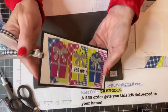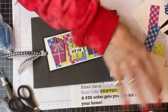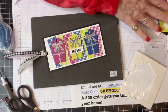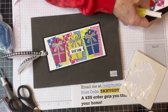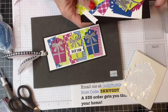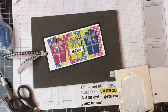Isn't that one fun? The bright colors. I don't know. What do you guys think of those colors? A little different, but it's fun. Definitely fun. So, okay. Last one. Who's ready to see the last one? See how quick they're going up? I'm on number 4, and we still have plenty of time left.